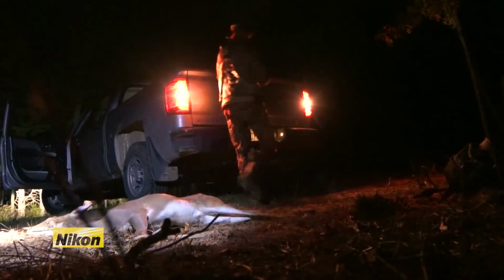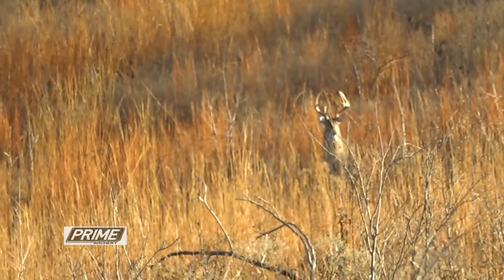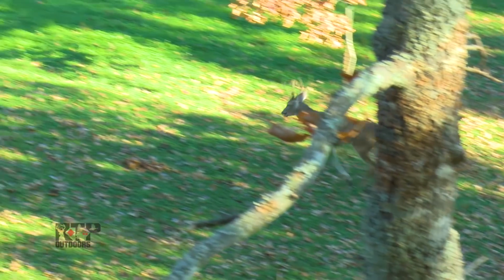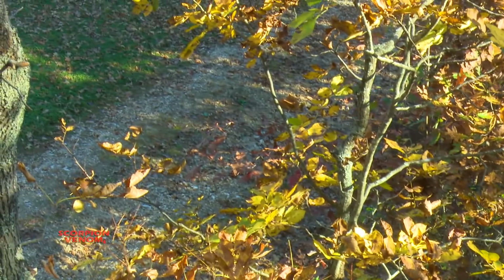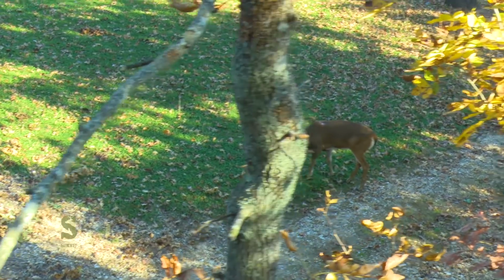Even though I didn't tag High Riser, it was neat to watch him respond to the call so aggressively. During this time of year and throughout the rest of the season, I use my messenger to replicate a two-year-old buck tending a doe. I believe that's the message that makes the most bucks respond, an immature buck tending a doe. Because any buck, another young buck or a mature buck, will come right in without a big fear of being whipped.